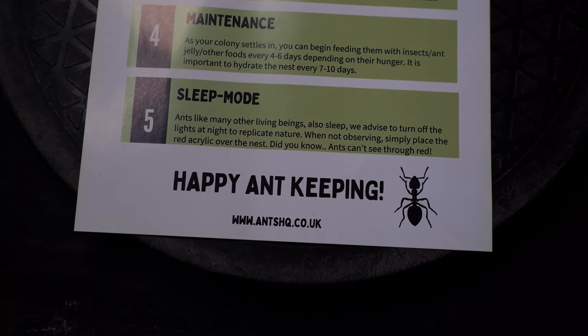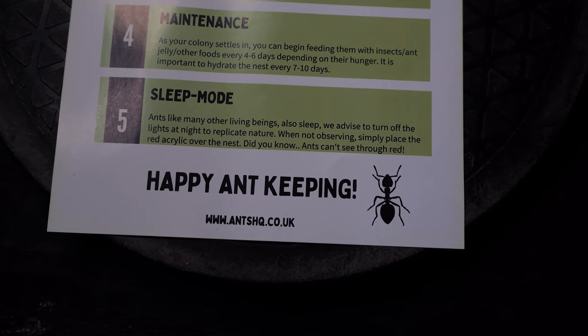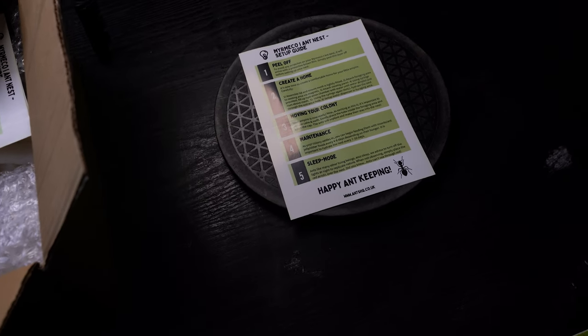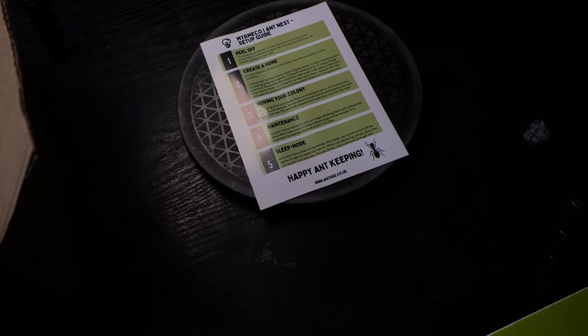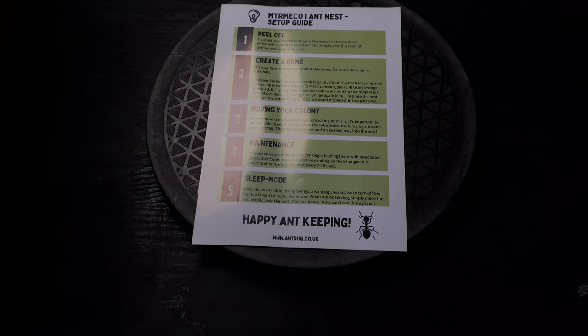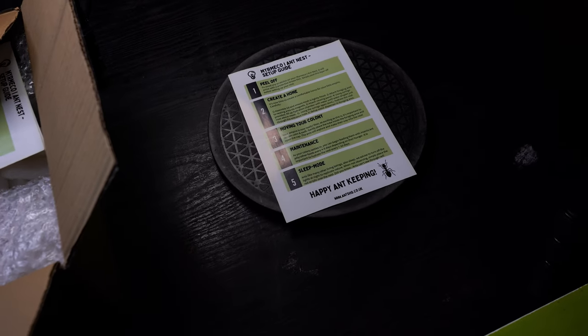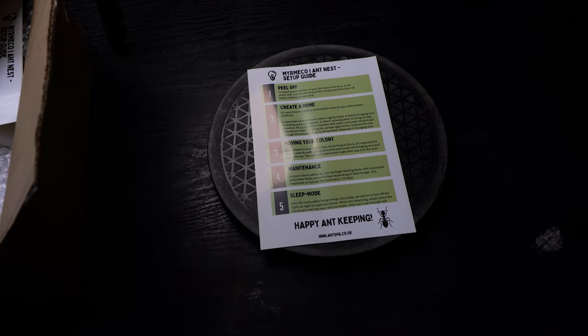Simply place the red acrylic over the nest. Did you know ants can't see through red? Now, I did know that. I didn't, but I do know that. Because every ant's nest I've got... Is that what they're called, ant's nest? That's a good one. So every ant's nest that I've got, it always had a little red film over it.